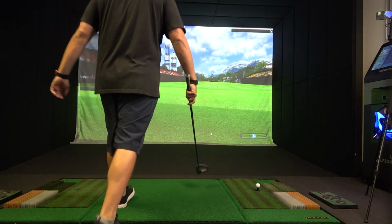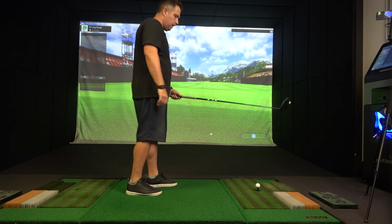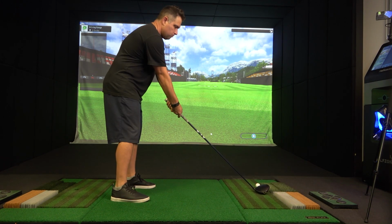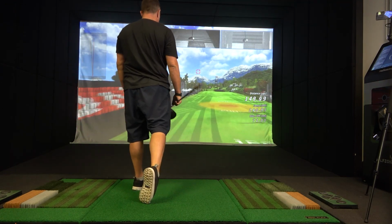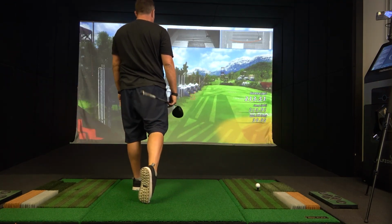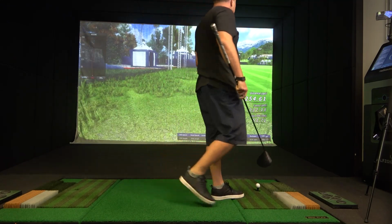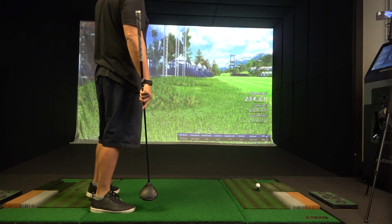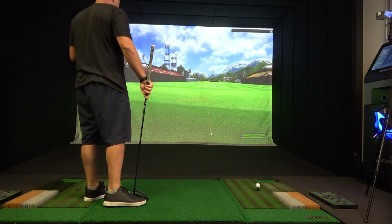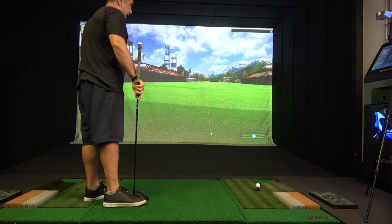Okay, so right now we're on the driving range. I'm using my driver. I have driver set on the system, and let's see how I do. So a little bit of a draw there. That's cool. I hit 250 yards total distance, a carry of 237. As you guys can see, there's my recorded shot. That will be saved in my account if I had an account. Now, how cool is that?